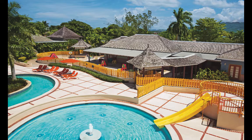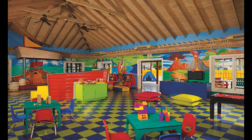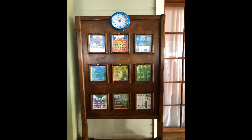The rooms are awesome. They have different levels of suites and rooms. They have a lot of restaurants. This is one of their outdoor restaurants. They have many indoor restaurants. They have about 20 altogether restaurants and bars.